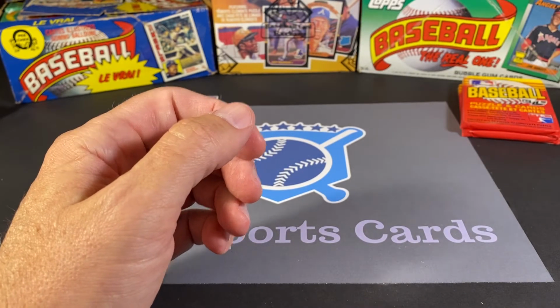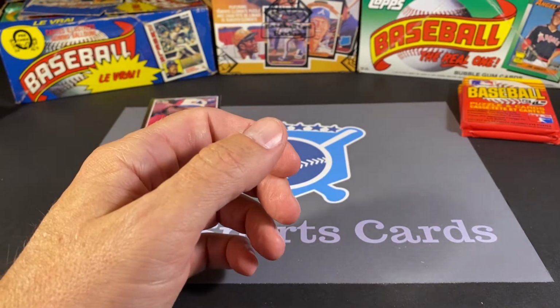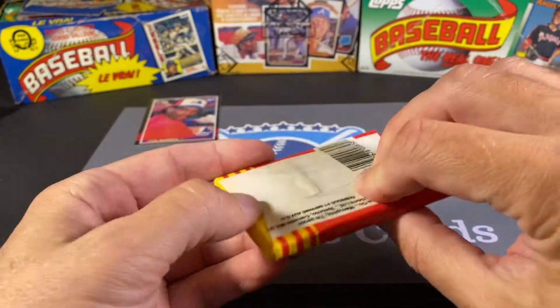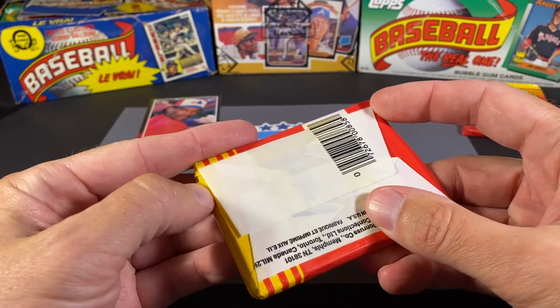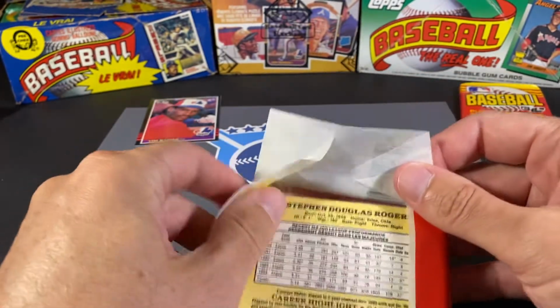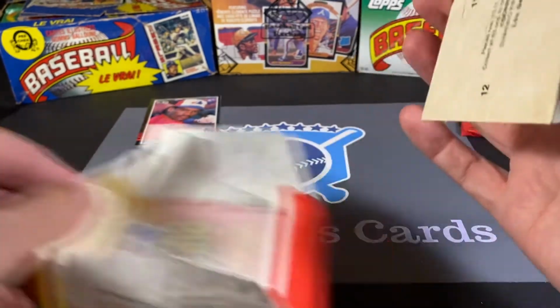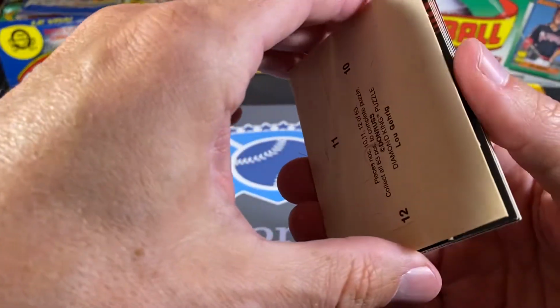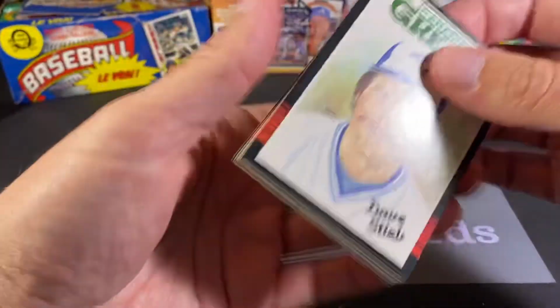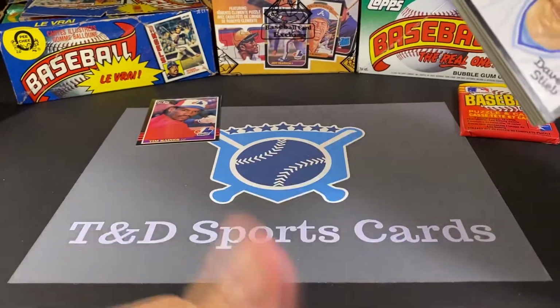All right, so we yielded one Hall of Famer out of those two packs, and now we'll move on to Leaf, which is the Canadian version of the Donruss cards. There's a few less cards in these packs. I think it's 12, and we have another highlight of what the Leaf cards are.